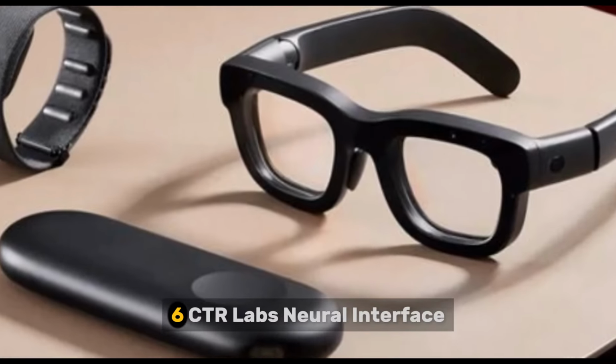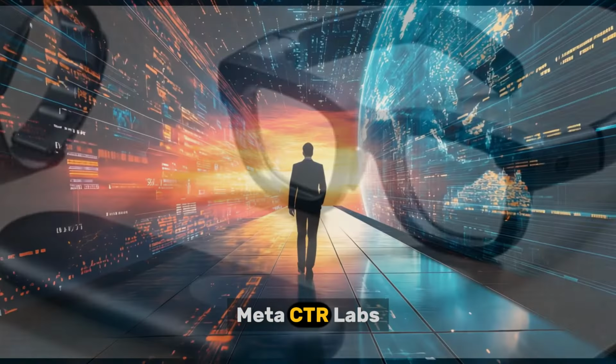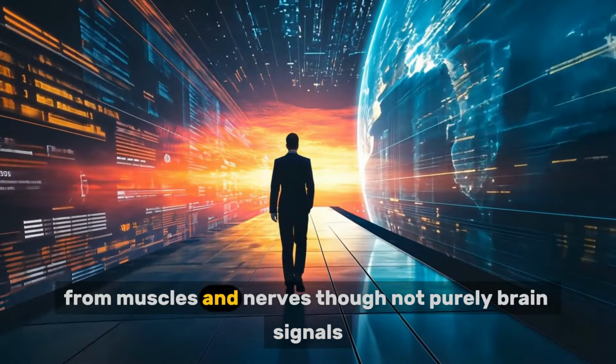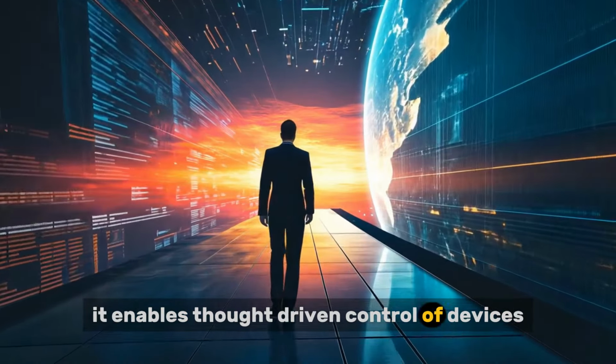6. CTRL-labs Neural Interface. Meta. CTRL-labs developed a wristband that translates electrical signals from muscles and nerves. Though not purely brain signals, it enables thought-driven control of devices.